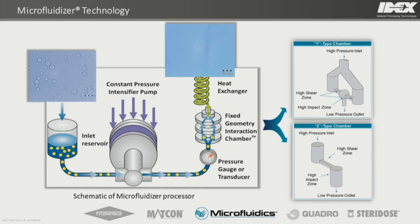We have two different chamber designs. The one shown on the top there is the Y-type chamber. The Y chamber has two microchannels, and the product impinges on itself after passing through the chamber, which makes this design ideal for producing most nanoparticle systems, including nanoemulsions, liposomes, lipid nanoparticles, and polymer nanoparticles. The one shown at the bottom is our Z-type chamber. The Z chamber only has one microchannel, and this design is ideal for processing any product that has solids in it, for deagglomeration and particle size reduction, and this design is also good for cell disruption.